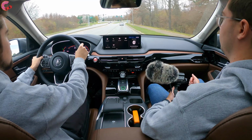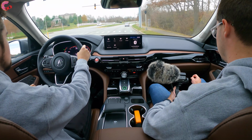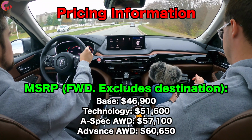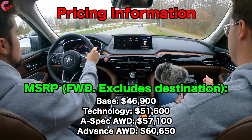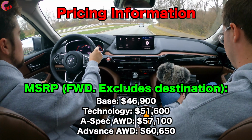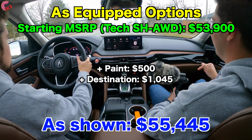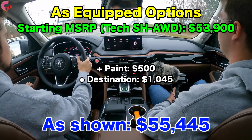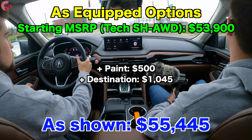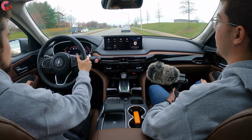And let's go ahead and talk about the pricing. I was just talking about that earlier. So the base model is going to start at $46,900. The Technology, $51,600. A-Spec is $57,100, and Advance is $60,650. And this one, as equipped, we have SH-AWD on the Technology model, plus the $1,045 destination, coming in at $55,445. So, like I've mentioned, a very, very good price point for what you're getting.